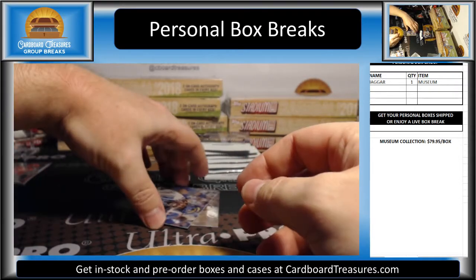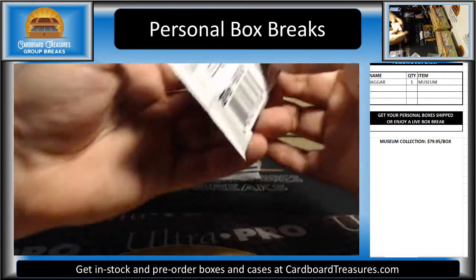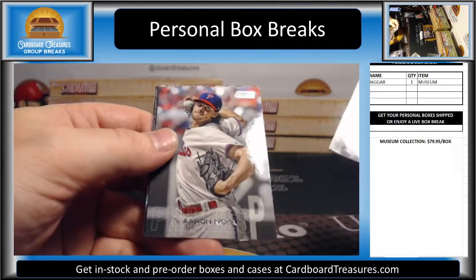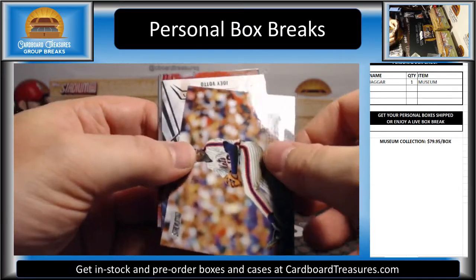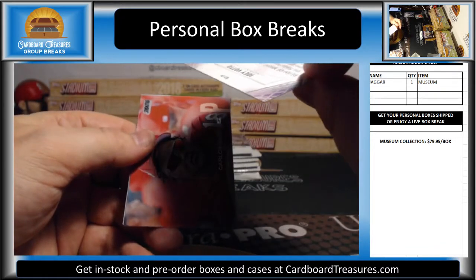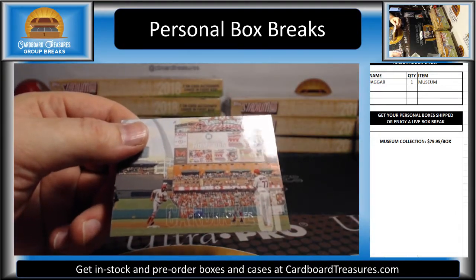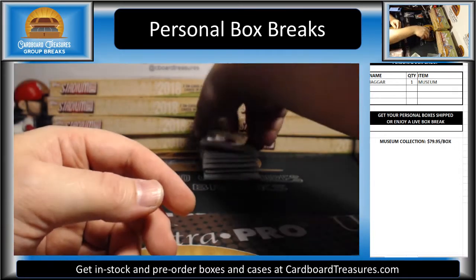Tim LeCastro, Salvador Perez, and Yasiel Puig. Yonder Alonso, Aaron Nola, Tim LeCastro, Freddie Freeman, Doc Gooden, and Beam Team, Joey Votto. Carlos Martinez, Dexter Fowler. They had a Randall Grichuk card like this a couple years ago that I was a real big fan of with the arch in the background, doing the home run trot.